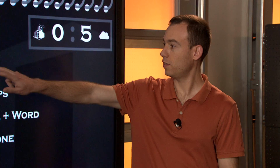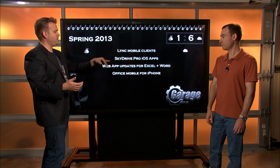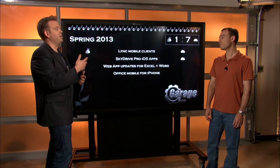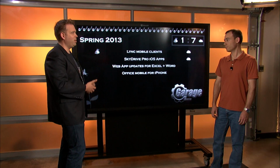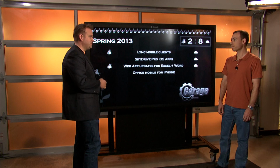Pretty cool stuff. Let's see where that goes. That actually goes both sides. So you can use that with Exchange on premises as well. And we also did apps to get to your SkyDrive information across your iOS devices, so important there. And also anything about just ongoing cadence of updates and all the great new functionality we can bring, we updated our web experiences for our Office clients as well. But that's something that you can take advantage of in both realms.